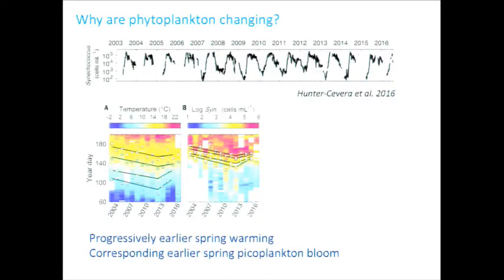And I'll just highlight one example from the PhD work of Kristen Hunter-Savera. She worked on the Synechococcus data set. At first blush, that seasonal increase every year in the Synechococcus looks very regular. But Kristen was able to show that there are actually systematic changes going on. In particular, over the first decade of the time series, spring was shifted about 20 days earlier in terms of warming in the system, and there was a correspondingly earlier Synechococcus bloom during that period.